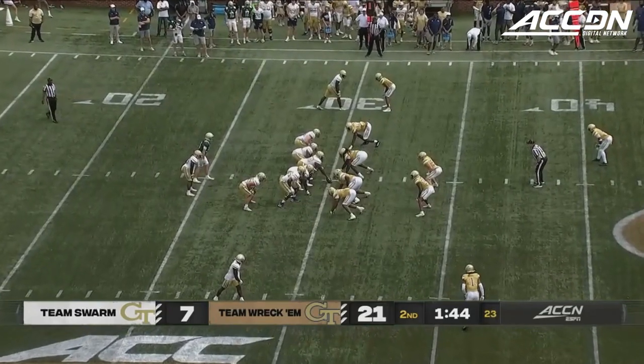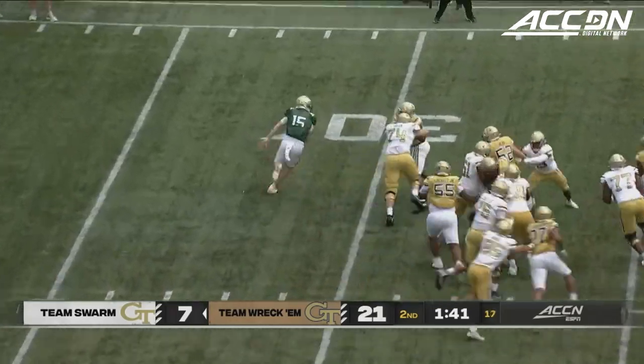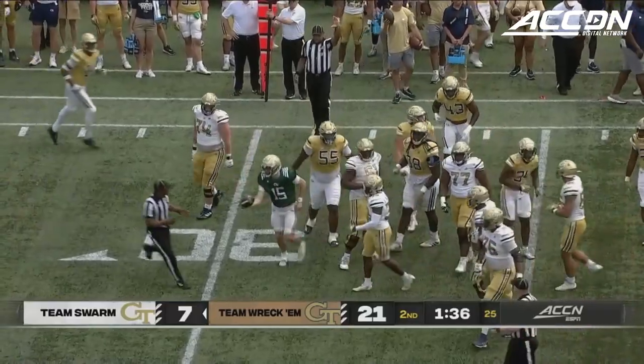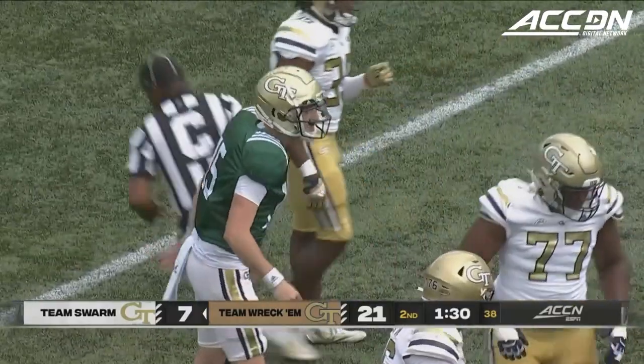Rutherford returns the most catches, but there are some spots up for grabs. Gibson in at QB now, patiently holds on here. Well, you've got to feel very good about the talent on the outside with DJ Moore, with Rutherford, with Leary.